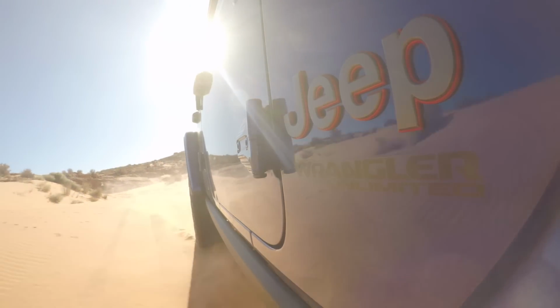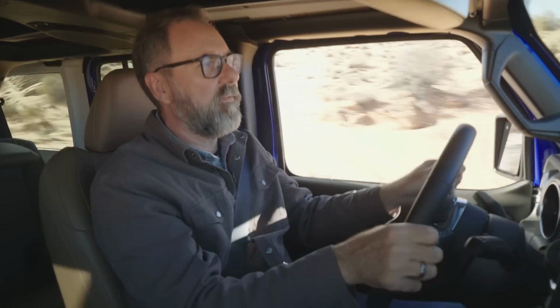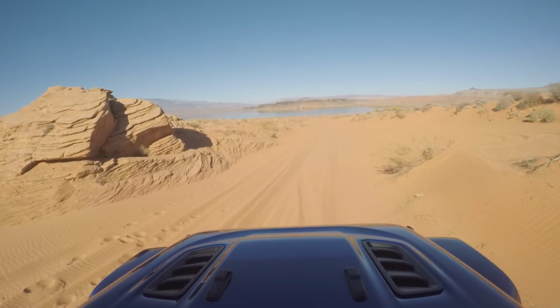Oh no! Traction control. Seeing 4 low, I didn't have traction control.